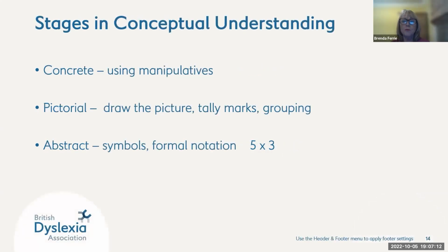And so, as I say, we always need to teach in stages of conceptual understanding. First of all, they need to be using concrete manipulatives. So they need to be using the counters or another type of concrete material where they are building what the mathematical concept is. And in this case, it is multiplication. It is groups of things. Let's build groups of 4 lots of 5, 5 lots of 4, 6 lots of 3, 6 lots of 2.